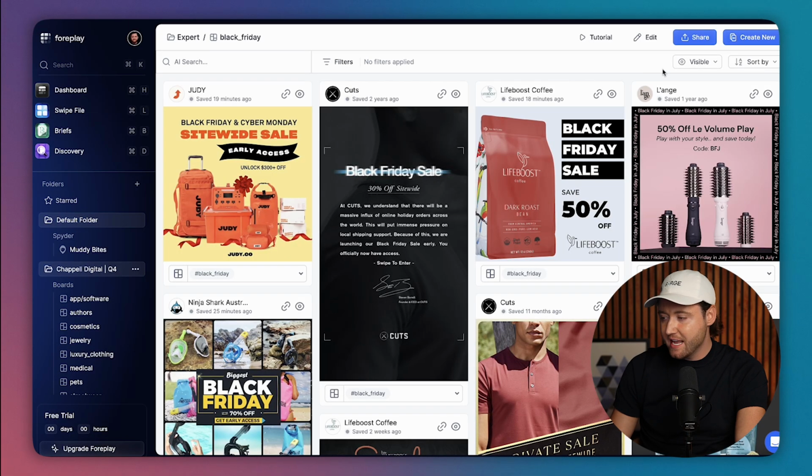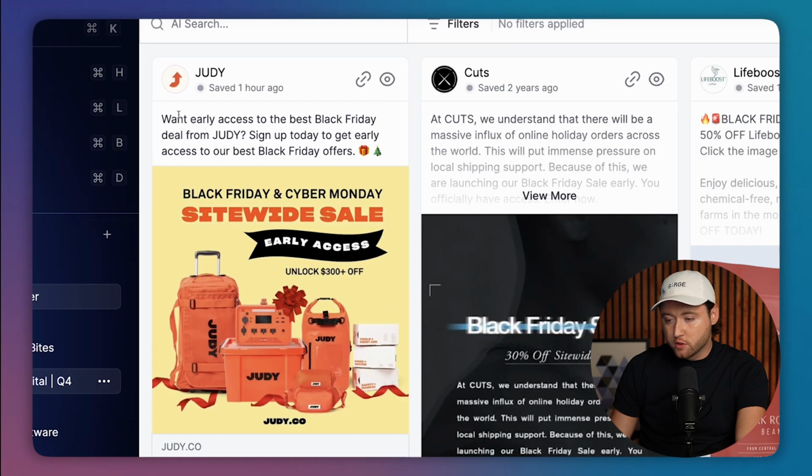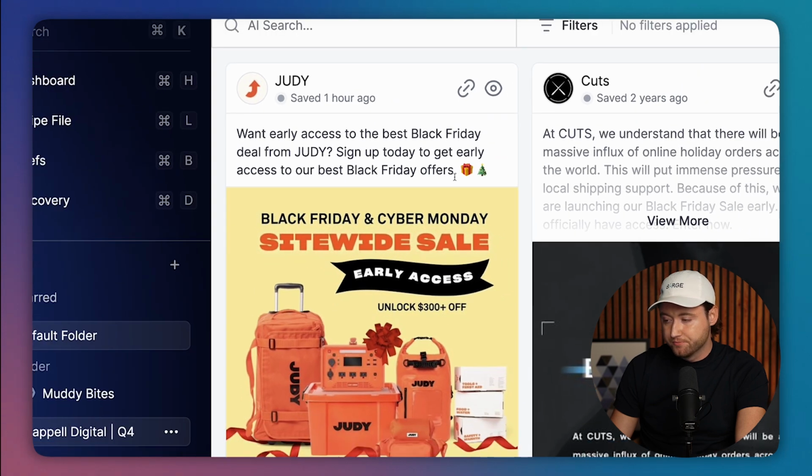And just to highlight some of the ad copy from some of these, we can actually look at some of the examples of the headlines and offers that they're running. One of the first ones is: want early access to the best Black Friday deal from Judy? Sign up today, get access to the offer. And then we have another one.